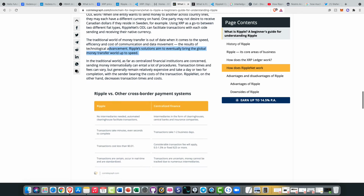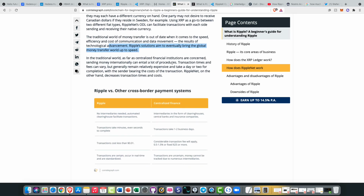In the traditional world, as far as centralized financial institutions are concerned, sending money internationally can entail a lot of procedures. Transaction times and fees can vary, but generally remain relatively expensive and take a day or two for completion, with the sender bearing the cost of the transactions. So Ripplenet, on the other hand, decreases transaction times and costs, and that's what makes it a good product: decreasing the amount of money or the amount of time it takes, or making it safer. Those are the three things, and they're doing it.